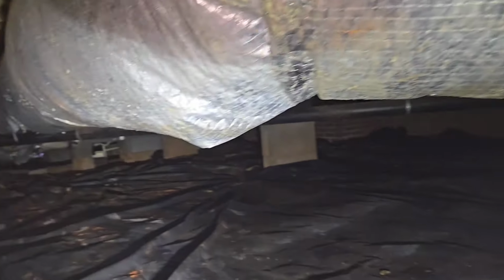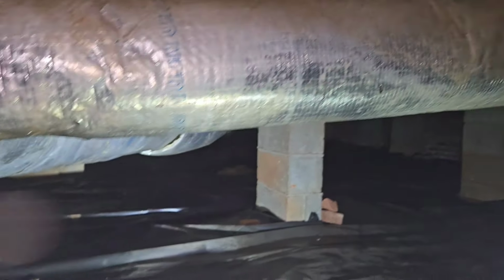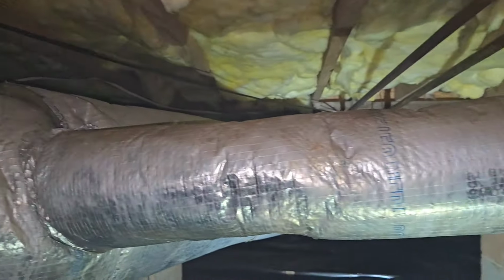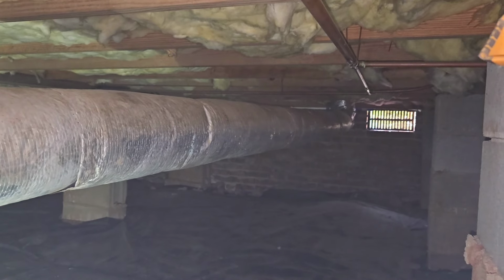So you can see here, let me get my other flashlight, that you do get some condensation coming from these pipes. You can see the water droplet right here. These pipes condensate during the summer months when it's really humid outside. So you've got a lot of cold air busting through these pipes, and you've got high humidity in here, which sometimes will lead to fungal growth.